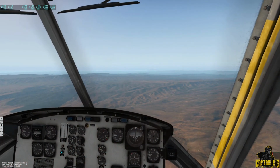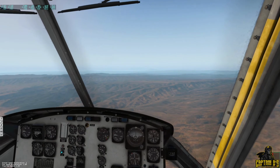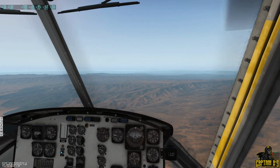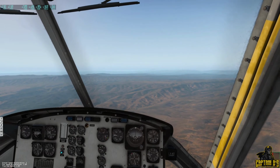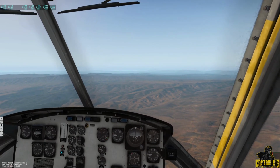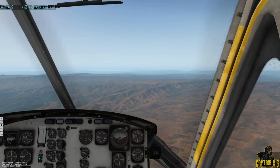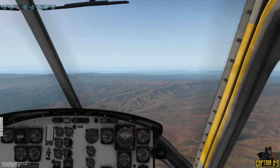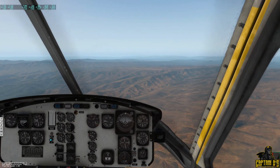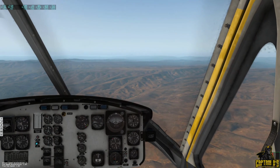Alright, well, we've got 24.2 miles to the Yakima VOR and about 150 miles total. So I am going to stop talking and either cut off the cameras or do a time lapse here, and we'll pick it up further on down the road unless something interesting happens.